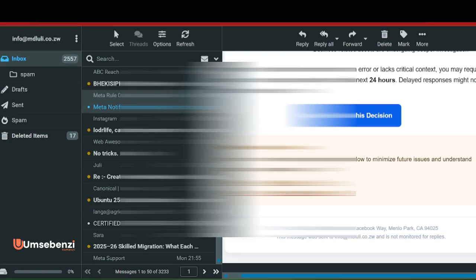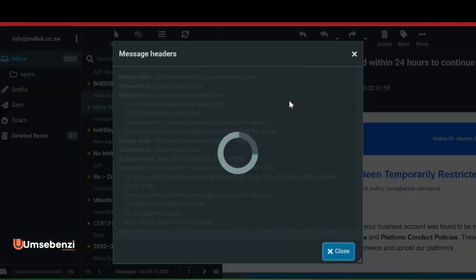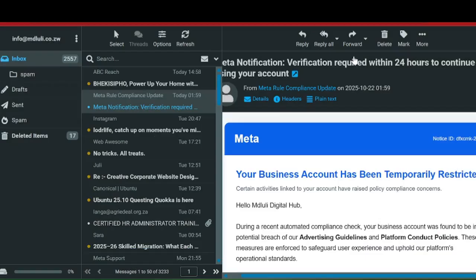But the last thing I want to show you is how this email is structured. This email looks legit, it's well designed, but if you go to headers here, message headers, you notice that this email is coming from this email address. This is definitely not an email address from Facebook, right? So this is the person who sent the email to me, and it has nothing to do with Facebook. So be very careful with these emails that you receive. You may end up losing your Facebook account and stuff like that.